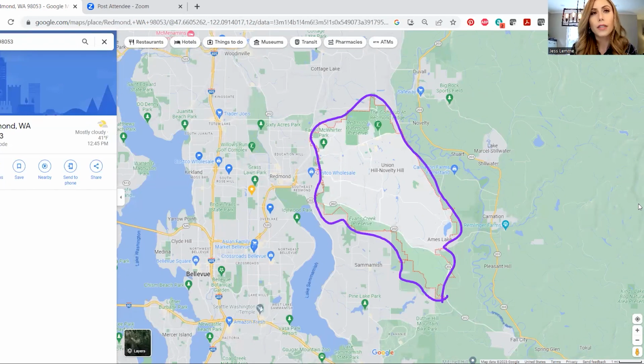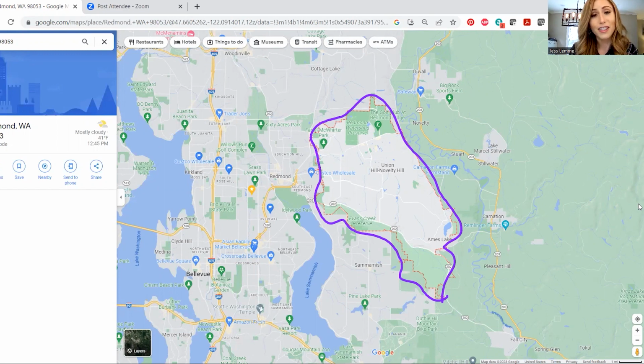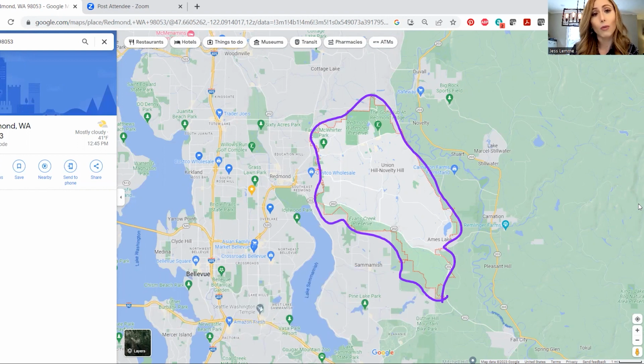Okay, so often, like I mentioned before, when people mention Redmond, they're going to be talking about that 98052 zip code. People refer to East Redmond, it would kind of be this 98053, and you'll more often than not hear people talk about Union Hill, Novelty Hill, and Ames Lake. And again, in this area, as mentioned, we have a lot fewer people. You're going to have bigger lots, a lot more farmland. You're going to have homes on the lake. If you want to get out and away from people, but also be within a 15 to 20 minute drive to all the amenities, this zip code would be really great.